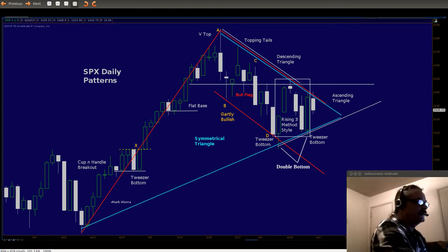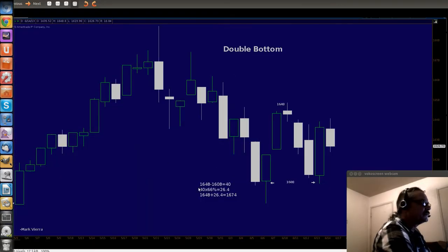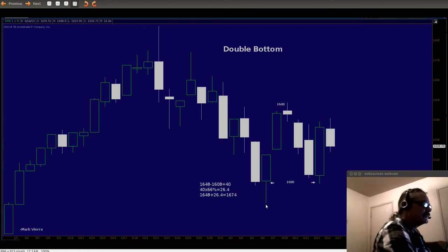Alright. Okay, before I go on to the double bottom and flag, there is something else I want to point out about a symmetrical triangle, and that is that it's like a snake coiling or the compression of a spring, where price is consolidating and it's looking for a strong move. Okay, a quick look at the double bottom. Took some measurements from the valley to the peak here, and 1674, that's the number I come up with.